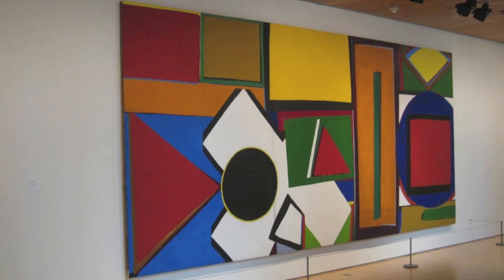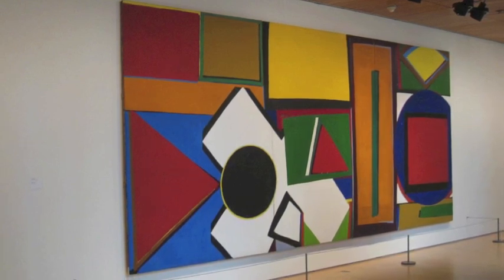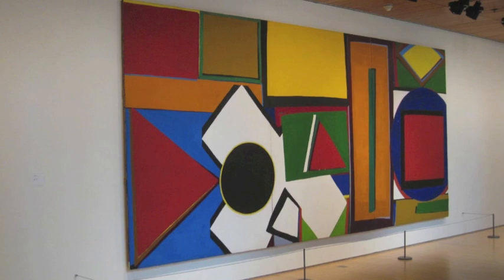This is true of the House of Cards painting as well, which is made up of fundamental artistic components such as squares, circles, triangles, as well as primary and secondary colors. As a whole, these classic elements create a modern piece of art that draws audiences in.